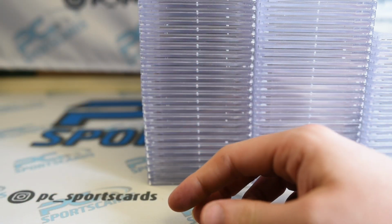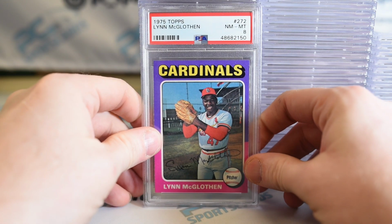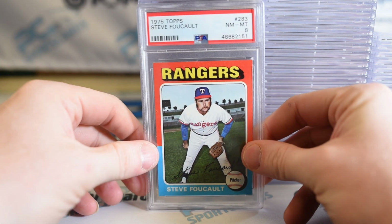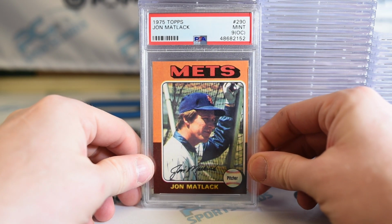I will say we're not there yet, but we hit some Hall of Fame PSA 10s from the 70s in this submission. We have some other Hall of Fame rookies in here. This submission is awesome. I remember putting this one in, 9 OC.